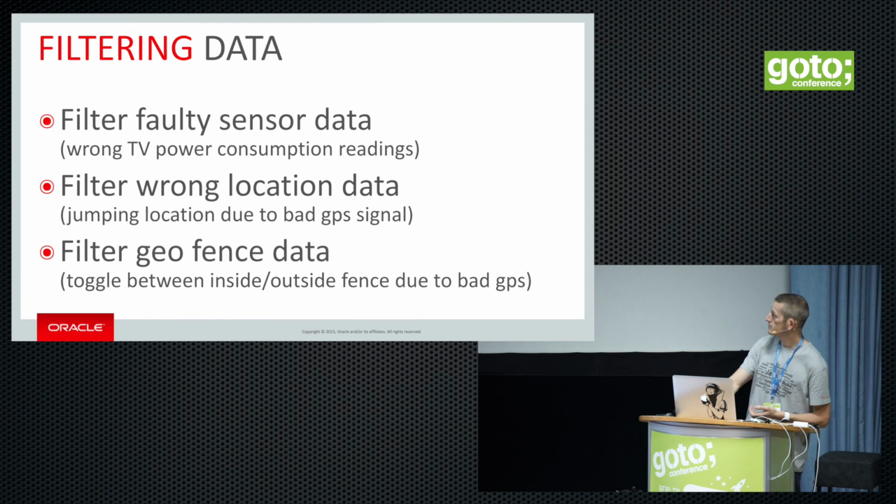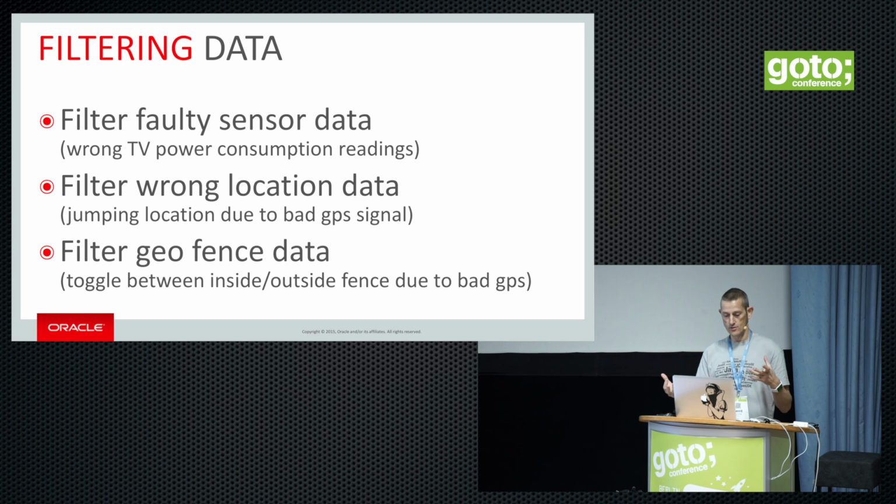So it has to filter data. The problem with all the sensors is that the data you get out of them is not always really reliable. You have to filter it, you have to smooth it. With the TV power, for example, you have these peaks in there, so it's not really the truth. And with GPS, sometimes you switch on your phone and then you are in Hawaii or something, and then whoops, it moves somewhere else. This is stuff you have to filter out to really get reliable data, right?